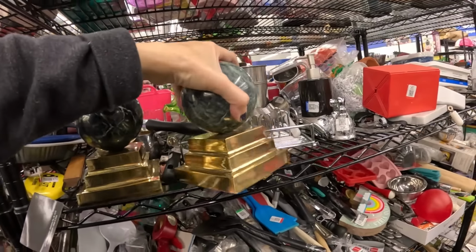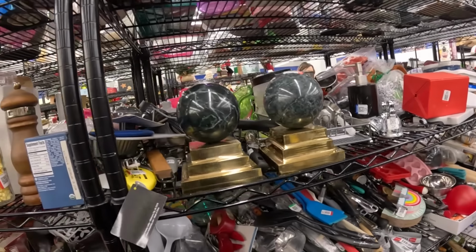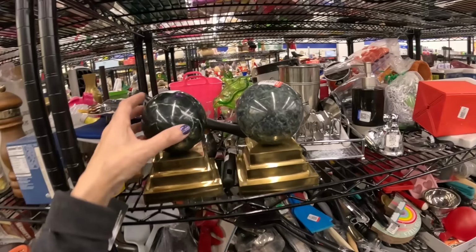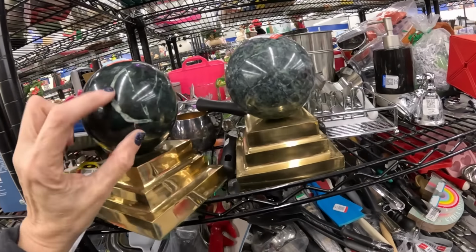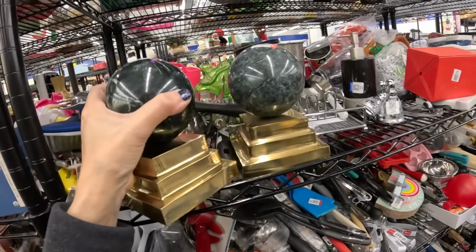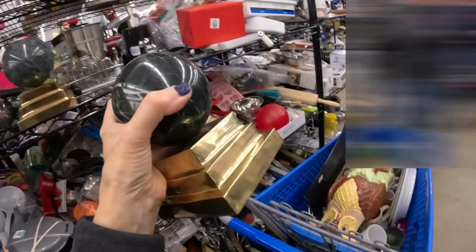All right, are these plastic? They are. Thank goodness. If these were glass, I'd have to go hunting for my girlfriend with the flashlight again. All right, is that right to leave those behind? All right, I'm going to Google image these. All right, I've made an executive decision. I'm only buying one because I don't know if these are going to sell or not. I think I'm going with the black. The black looks more beautiful on the gold base than the green. Is that right? $7. We're going to grab this.